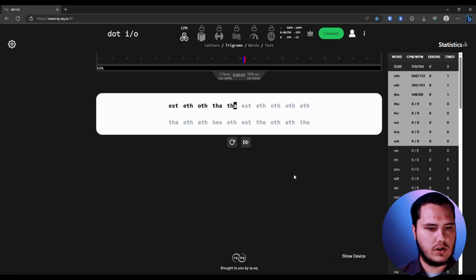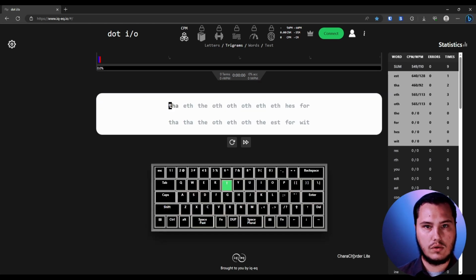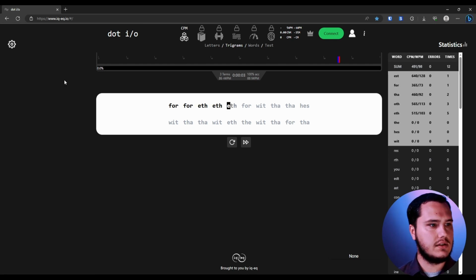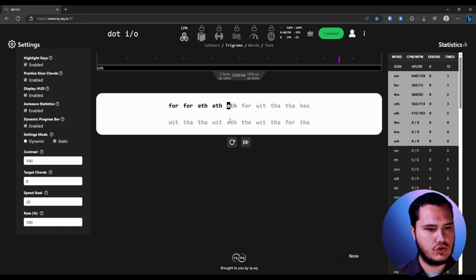So you can go ahead and start typing these. Don't forget that you can also show your device on the screen, CharaChorder Lite, CharaChorder 1, whichever device you're using. And you're going to want to start to build up the muscle memory for these. Now in the Trigrams tier, if you look over in your settings, the speed goal for each trigram is going to be 20 words per minute. You can adjust that if you'd like to, but 20 words per minute is a good goal for these trigrams because you're really going to want to start to get fast at typing these.